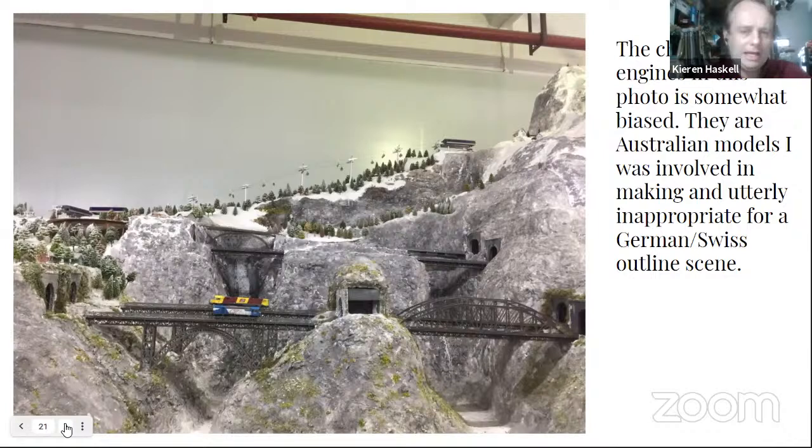But again, nothing special about the scenery techniques. It's basically foam, carved, plaster cloth, painted, bits of flock stuck on with white glue or spray glue.